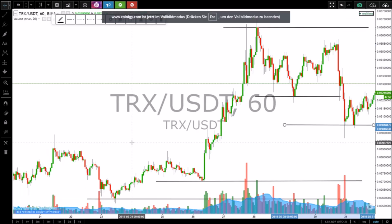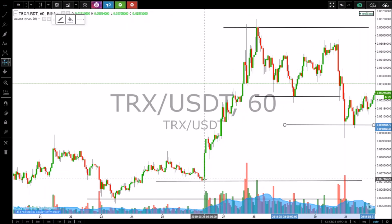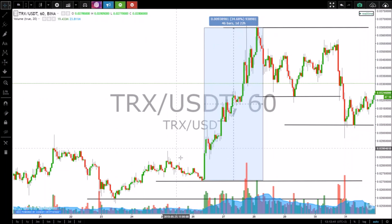Last but not least, let us take a look at Tron or TRX, and there you can see it's slightly different to IOTA because it has a spike in the first days of the week we're looking at, and had another dip like IOTA too, but there are 2 support lines down here, and with building the second support line, it started as well as a lot of other pairs, and here you can see as well that we had 34% within 2 days, and we managed to get in at nice levels to book these 17% profits.